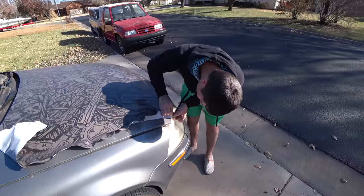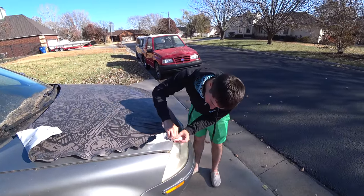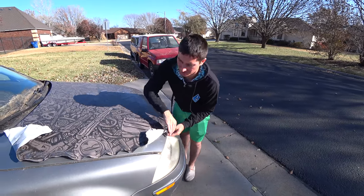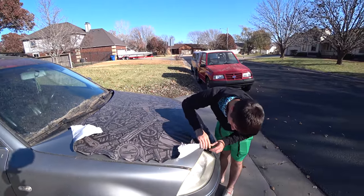So I once heard somebody say that putting a vinyl wrap on your car destroys the finish and damages it and blah, blah, blah. You mean perfectly protects it. Exactly. Especially this is print and lam, so it's really thick. It's probably 4 or 5 mils. So lots of protection out of this.